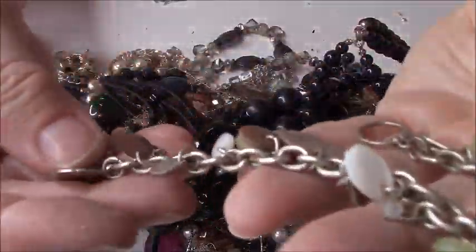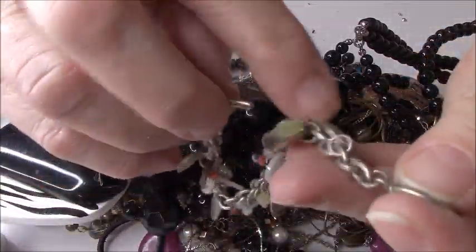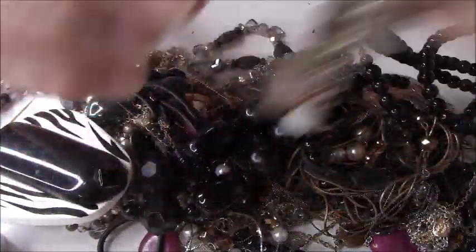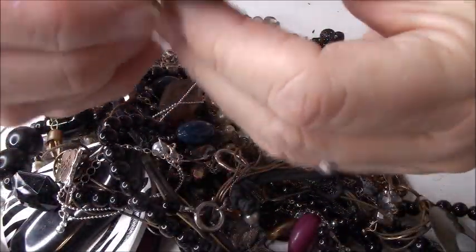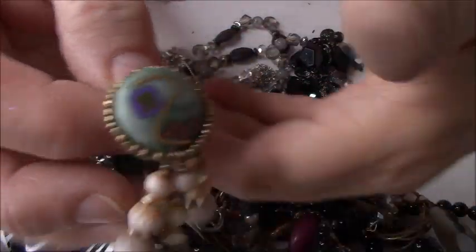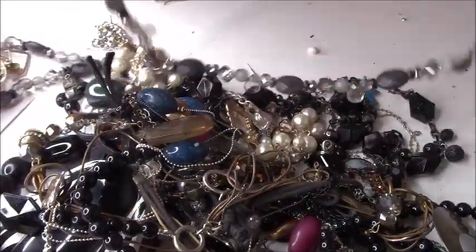Okay. Here's a bracelet. I'll probably take it apart for the blank, and then put all these pieces in a bag to sell at a yard sale or something. Here's another. This looks like a handmade piece, maybe. Looks like a piece of clay that they painted and they put beads under there. I don't know. People do some pretty talented things.